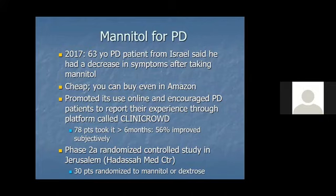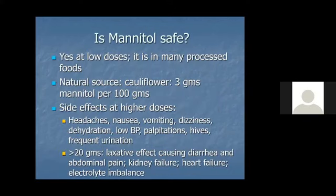And so this has led to a phase 2 randomized control study in Jerusalem in a center called the Hadassah Medical Center. And this is an ongoing study, which I believe will finish in 2022. It's a small study. The funding wasn't really that large. It's actually funded by the Israeli government, and they're randomizing patients to either mannitol or dextrose, and they'll find out long term whether one group of patients is better than the other.